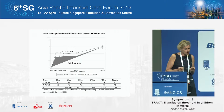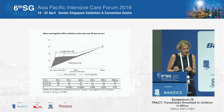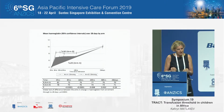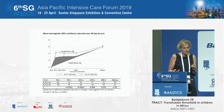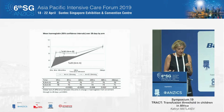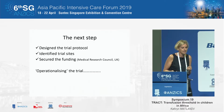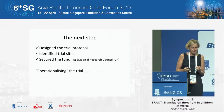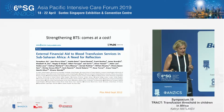And while we showed that those receiving the higher volume of 30 mils per kilo compared to the standard recommended had a much superior global correction of hemoglobin, we also showed that the transfusion of 30 mils per kilo is safe and not associated with any adverse events. So we'd done the safety study, we got the funding. The next thing was to what we call operationalizing the trial.